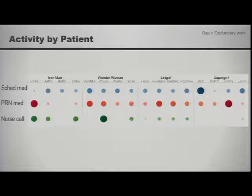So here, this data suggests that we have Iron Man taking care of Corky, who's taking a lot of PRN meds, and Wonder Woman has a patient who's using the call light a lot. Batgirl is kind of evened out, and Supergirl has some people taking scheduled and PRN meds. Again, these are just 3 sources of data that I had. They haven't been combined in any sort of more sophisticated way they could be.